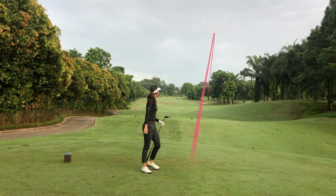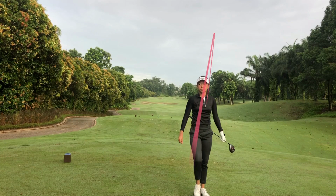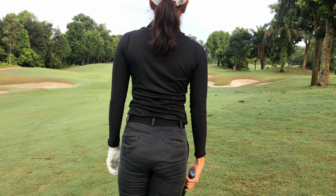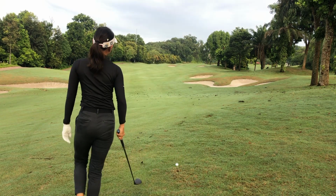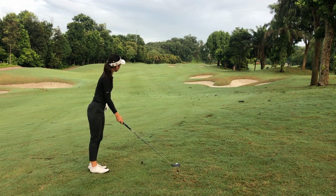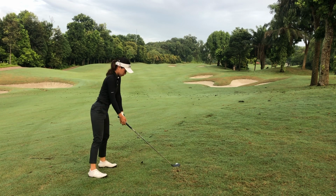Because I know that if I do hit a good shot, there is a chance that that is going in the bunker. So of course I could just hit my 5-wood there, but I felt like the 3-wood was the better option. And as you can see here, I'm just about 2 yards too far right, so I'm in this little rough, but it's really not too bad.